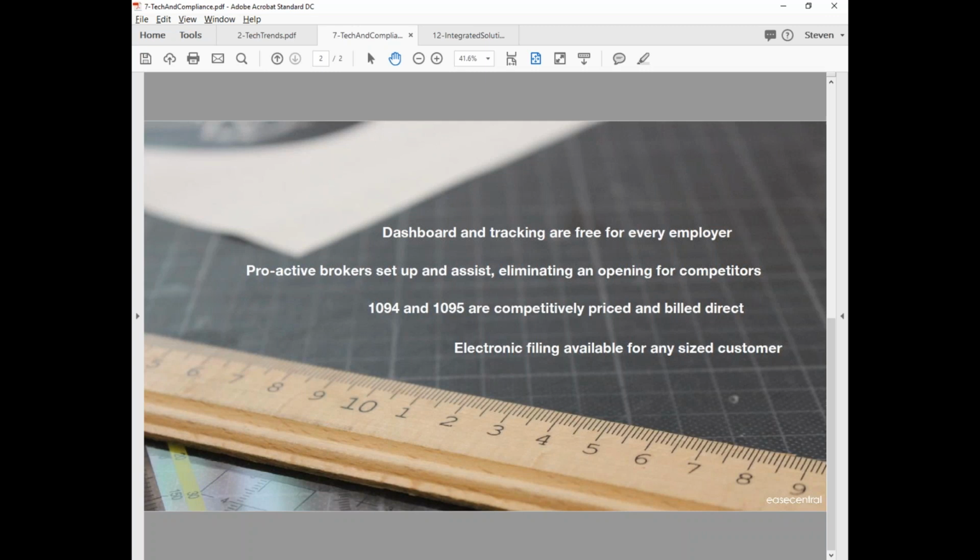And like I said at the beginning, I try to bring technology to a practical aspect of how you as a broker can use this to have your clients say, I like working with this broker because they're doing things for me that the other ones weren't. And those are areas where tech can help.